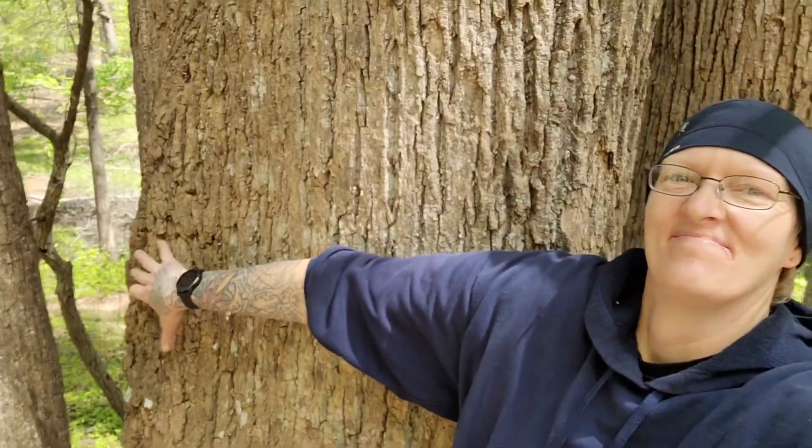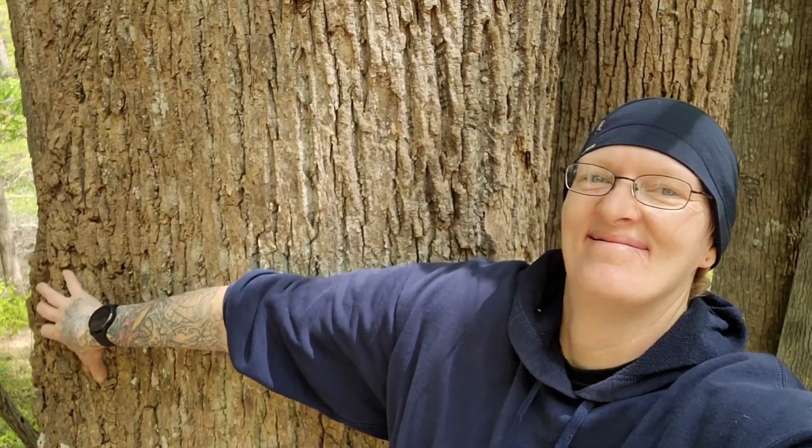Another big tree. Check this thing out. That's a big tree.